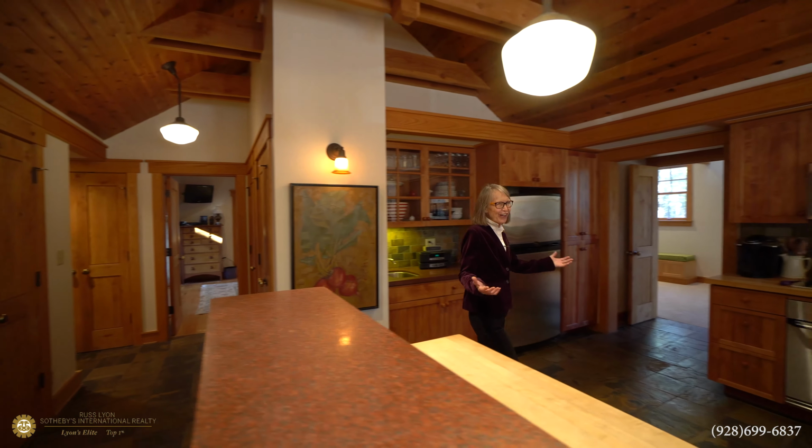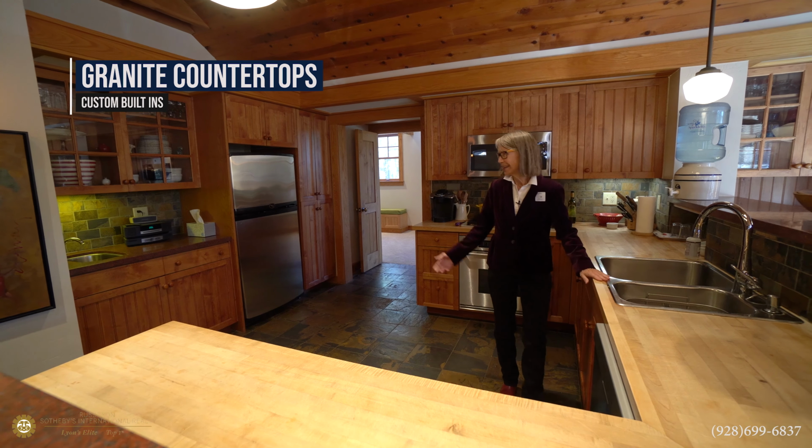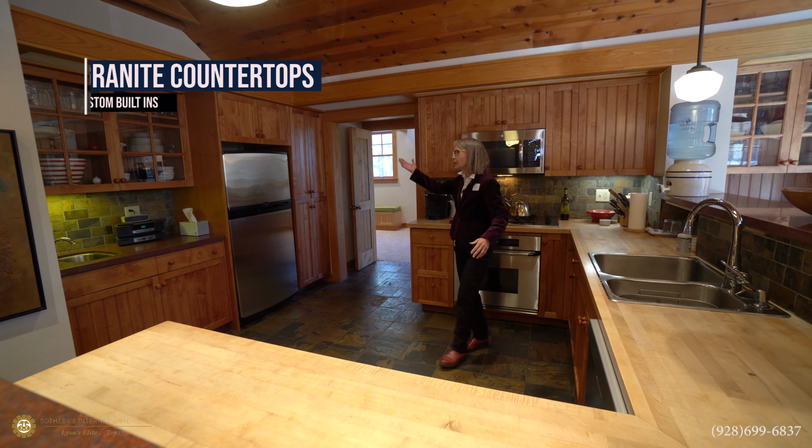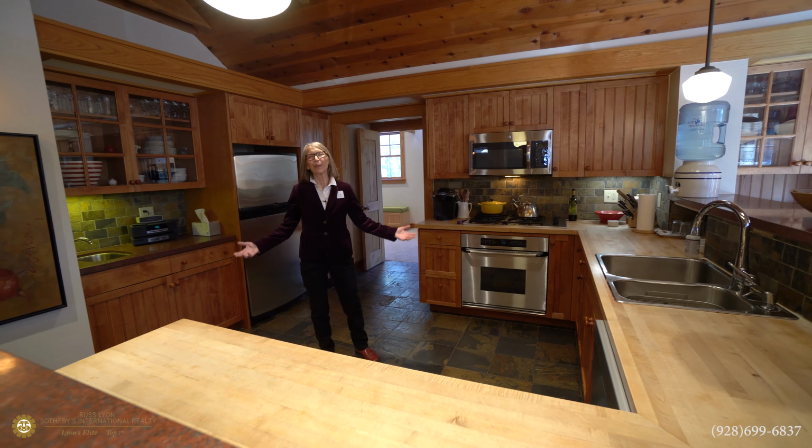And the kitchen, the heart of the house. Granite countertops, butcher block, prep sink, built-ins galore, tongue and groove ceiling. It's perfect.